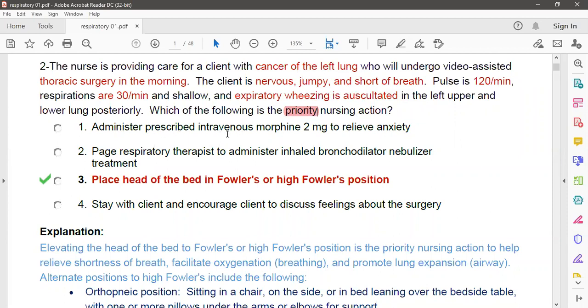Administer prescribed intravenous morphine 2 milligrams to relieve the anxiety. Morphine we can use for pain. Morphine can reduce anxiety, but morphine also has side effects, because morphine can cause respiratory depression.